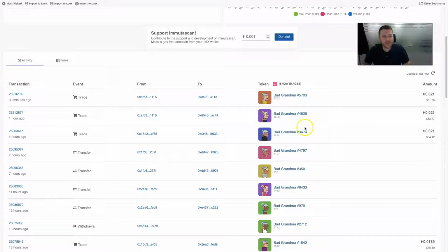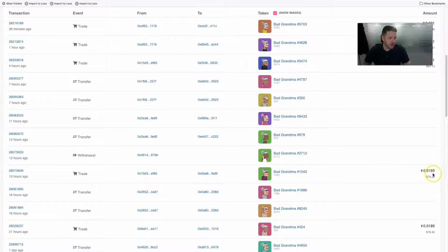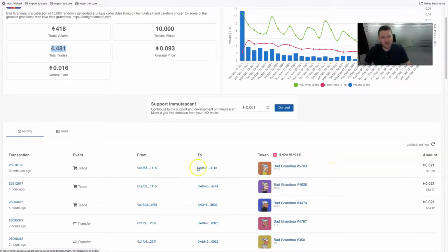So if you were looking to flip, you may have to wait quite a while to flip it. And you can see that the ones that are being bought are for 0.021, 0.0121, 0.01. So if you got one of them, great. You could buy it for 0.018, sell it for 0.021 on the floor and make $10. It's not a lot, do you know what I mean? So this is where we want the volume coming into this program.